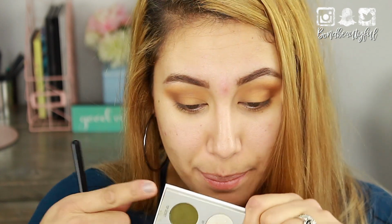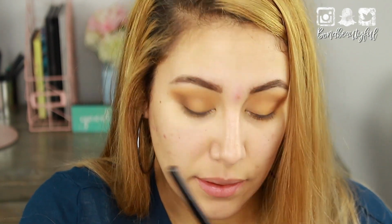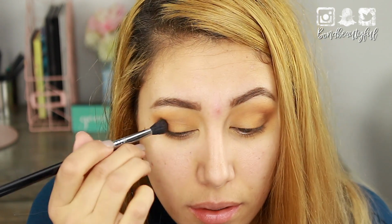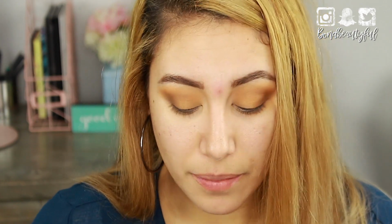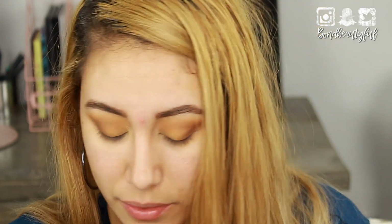And then I'm gonna go into Top Secret and lightly pack some on the outer corner. Lightly. Okay, I'm going to go in with On Camera right here. And I'm going to pack that on the lid. This is from the Ring the Alarm palette.